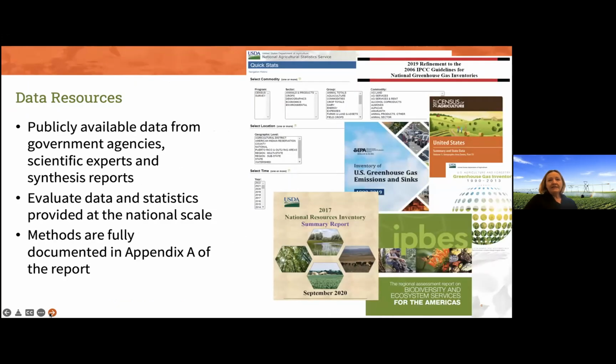So the data for this report comes from, as I mentioned, publicly available sources. A lot of it comes from the USDA, NASS, other government agencies, and other synthesis reports that are published. You can see some examples there on the right. There's a full reference section, citations for all the resources that we use to develop this report, at the end of the report. So we're looking at the data that's available on a national scale, and you can look at the appendix for the methods that were used to develop this report using this data.